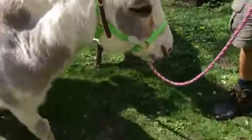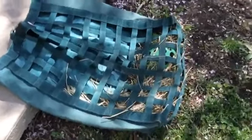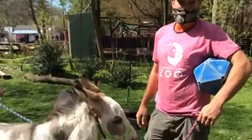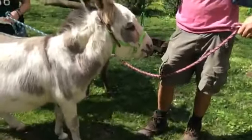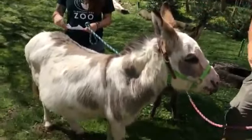But they also eat a lot of hay. Every day we give them 3 flakes from a bale of hay. They eat orchard grass and timothy hay, and it probably comes out to about 2 to 3 pounds a day of orchard grass and timothy hay. And they drink a lot of water. As with all animals and life forms, water is a very important part of their living.